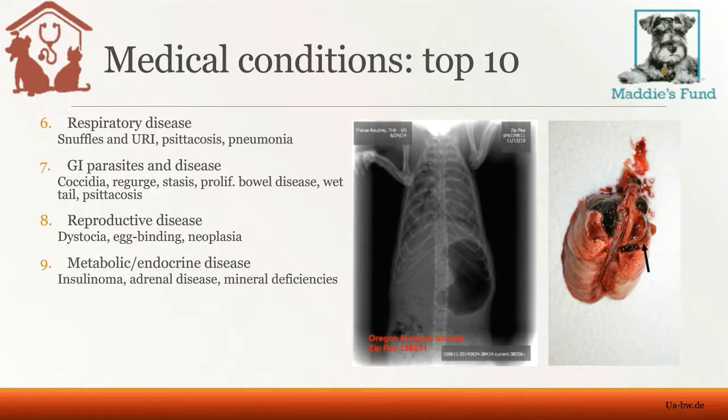And then metabolic and endocrine diseases, I would say ferrets are more of the poster child for these ones with their insulinomas and their adrenal disease, but we also get mineral deficiencies, which are somewhat of a metabolic disease in a lot of different species. And then neoplasia also, although I kind of listed that under repro. But a lot of animal species, especially when they're older, can get cancer. And it can be a lot of different types depending on the species. And knowing the species can help you understand which cancer is the most likely for those animals.